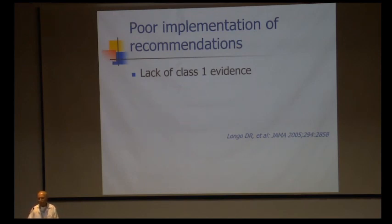Now I would like to say that if the level of evidence is poor, it doesn't make a recommendation weak. Let us understand it once and for all, that even if the level of evidence is poor, the recommendation is not weak. There is lack of desire. People do not want to change.